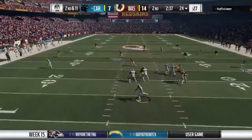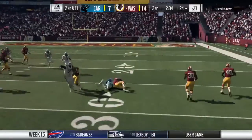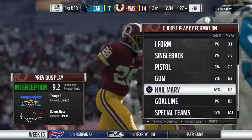Out of the gun, they'll look to throw. He rifles one that's intercepted. Picked off around the 37. And he's able to get it back to right around the 27.